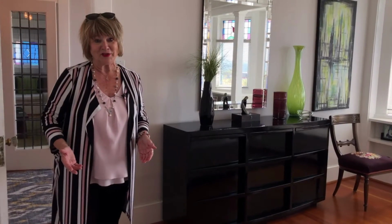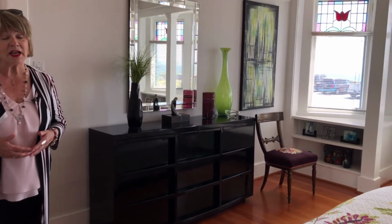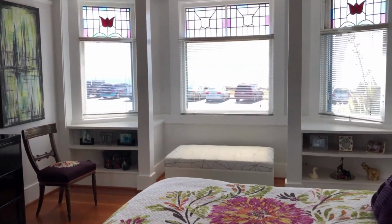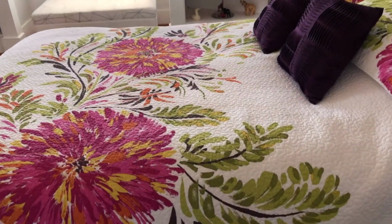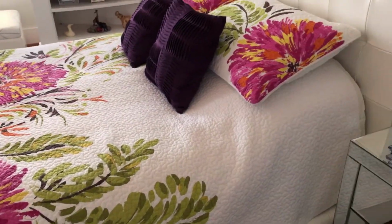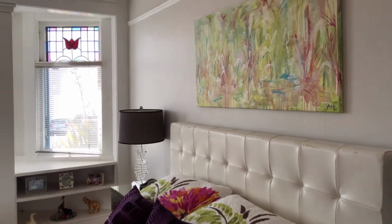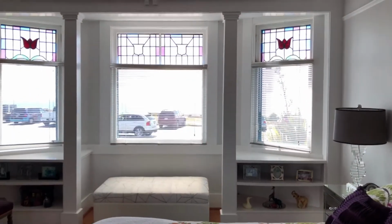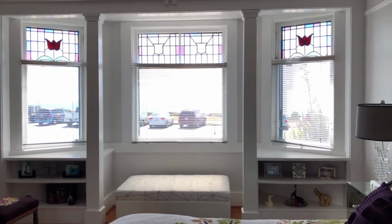elegant framing for it. This is the master bedroom, and it is a very, very gracious, sun-filled room where you can absolutely imagine yourself waking up to the sunlight and to the ocean beyond. There's beautiful woodwork framing the windows. Again, it's in a slight bay, but they've created this very unique architecture that frames those windows, particularly the stained glass ones above.